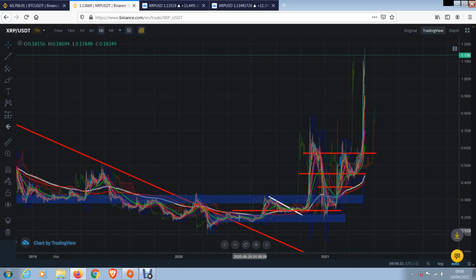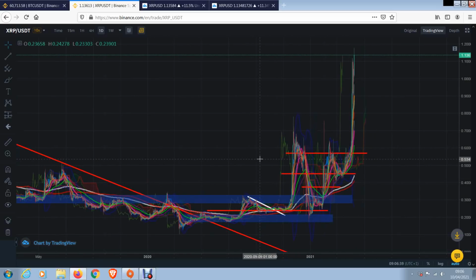And this was basically a very easy trade. Buy in here and wait. And how long do we wait for? We do wait to the end of the year. That's basically what it will be.